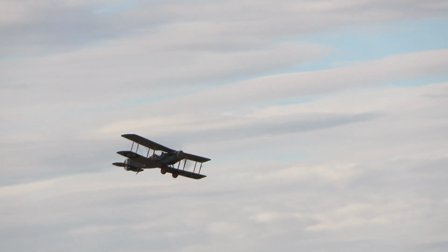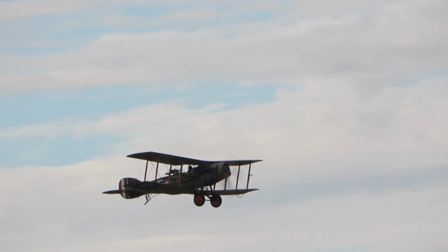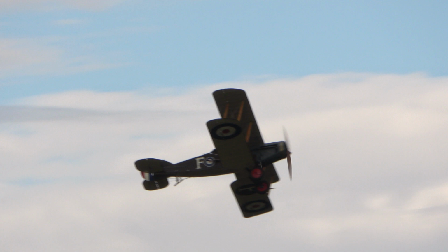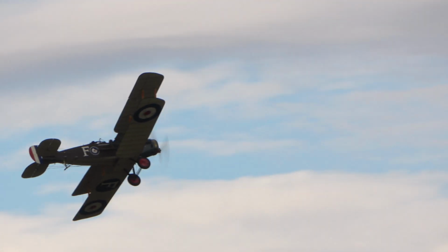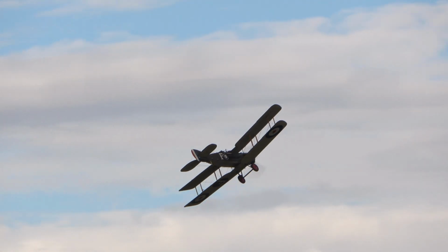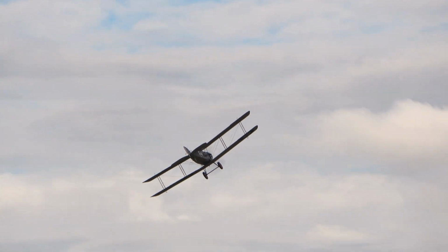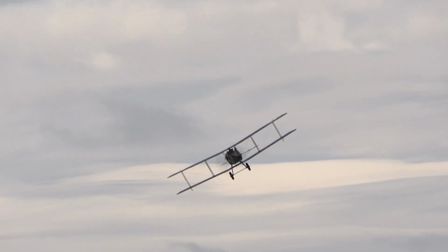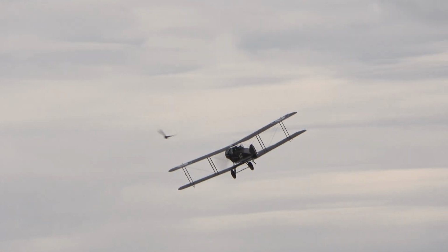Albert Ball was another pilot who flew the Scout. For some inexplicable reason, my dentist's waiting room has a mural of a Scout. There's a Nieuport, and Albert Ball in the cockpit. And I thought, you must be an aviation enthusiast.